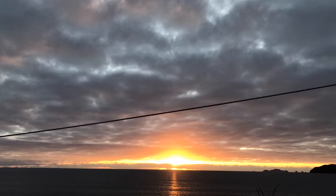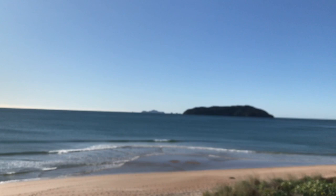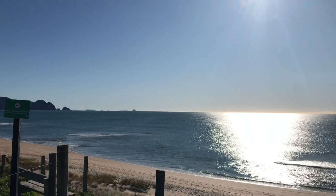Tairua Beach. Smallest we've seen the waves here. The Aldermen Islands are just there. We were hoping to get to Shoe Island. The water looks very nice today. Smallest we've ever seen the waves, but it's very, very good.